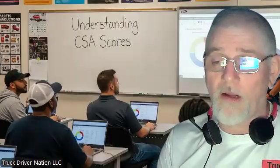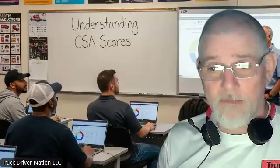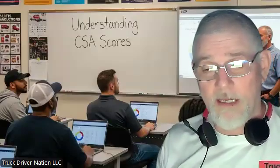So a poor CSA score can also make it difficult to attract and retain qualified drivers because they know this. Drivers prefer to work for safer companies, and not really safer because ain't no safety out there. I mean, it's a dangerous place out there. But more reputable companies can secure quality freight from basically any load board, so you're not sitting there being rejected and rejected and rejected and told, well, we can't use you because you're on some kind of hold or whatever it is where they won't use you.